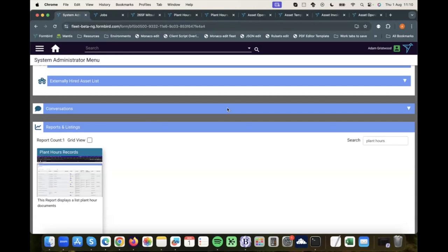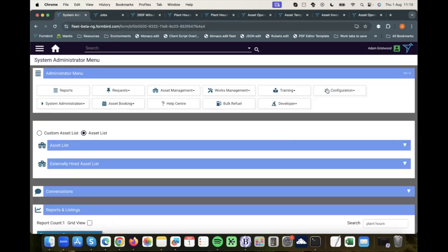Great. Okay. So as I described in that introduction, part of this is looking at reporting on hours that the asset's assigned to a job. The job part of this is kind of optional, so it doesn't have to be used, but I'll demonstrate it in this anyway.